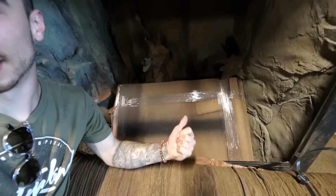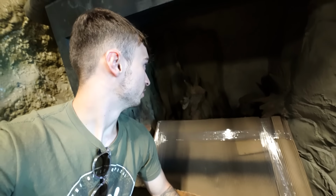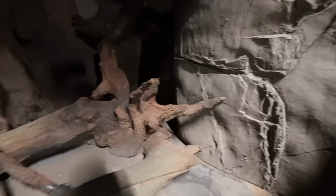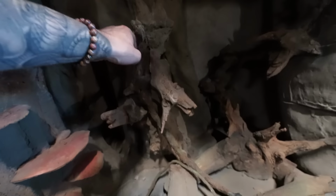With this glass thing in there, it kind of is blocking it, especially on the camera. So we'll have to show you this another day once things are a little bit moved out of the way. Or, well, maybe this. Now you guys get a little look. Look at these mushrooms on the wood right there, all these cool ledges, tiny little ledges. It's so good for the dart frogs. They're gonna be all over this place.